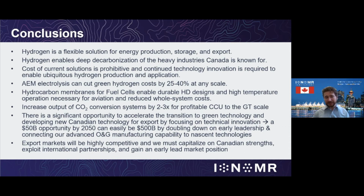Because export markets will be highly competitive, but with the lead position that we can gain as lead technologists and as lead industrial players in the energy sector, by marrying those two segments, Canada can take this leadership position.